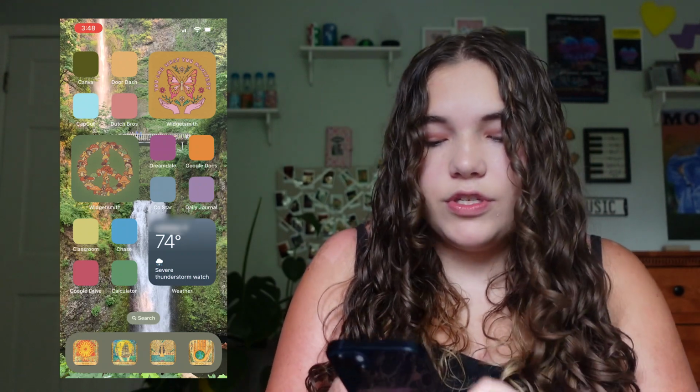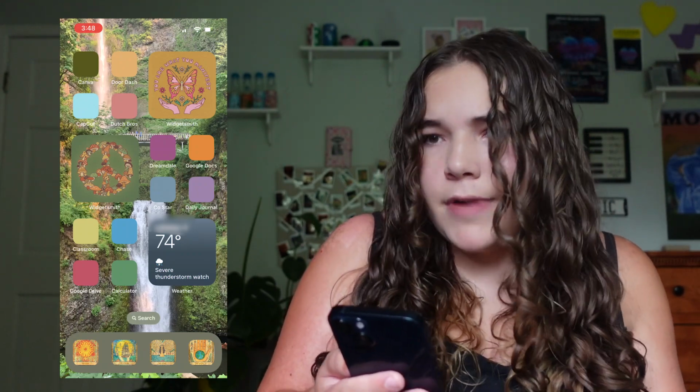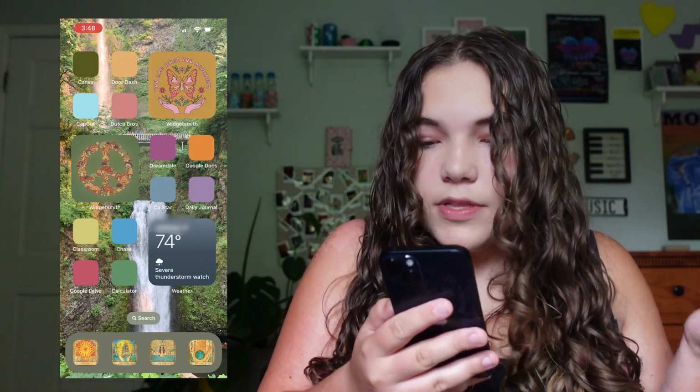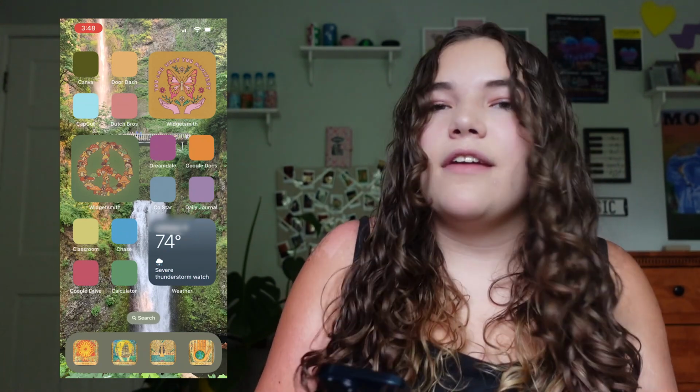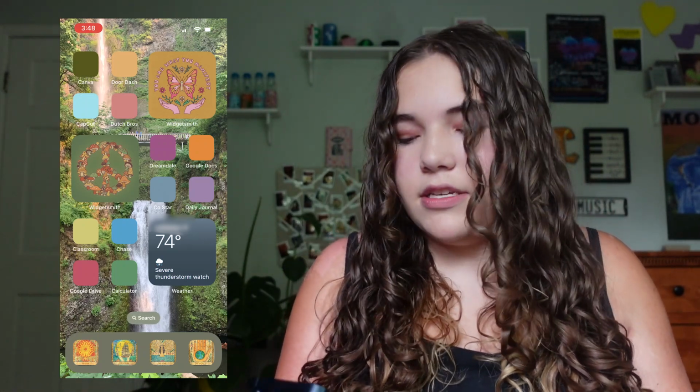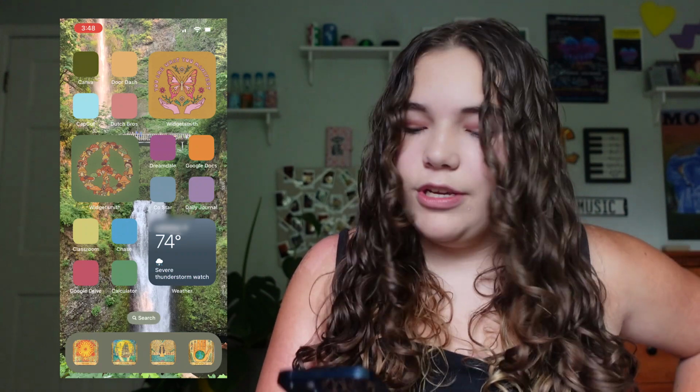Next page, we've got these two widgets. One's just like a nice little colorful peace sign with, I think, mushrooms, and then a little butterfly up in the corner that says, you are what you manifest, which I think is very fun. Yeah, there's a thunderstorm warning in my city right now. Carly, remember to blur that. We don't want to give that away.